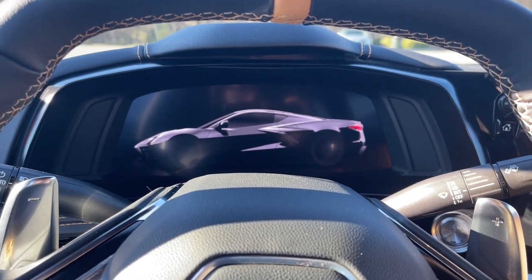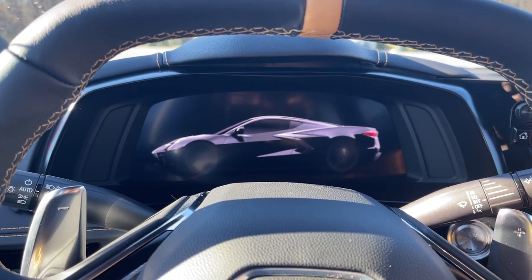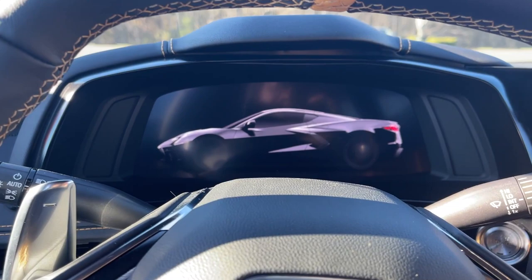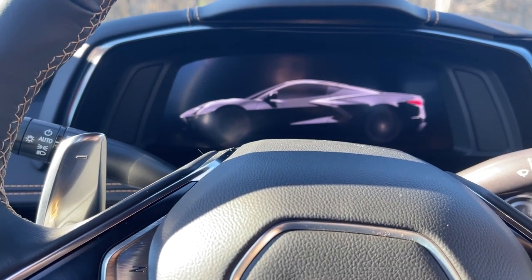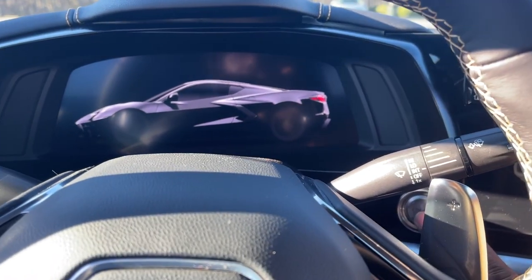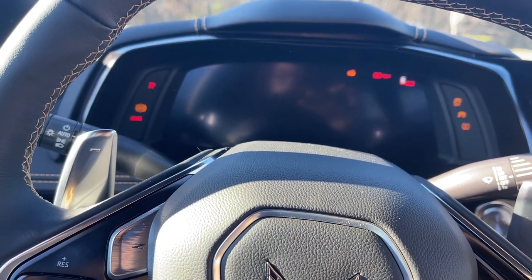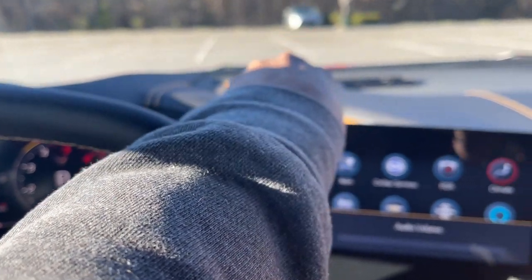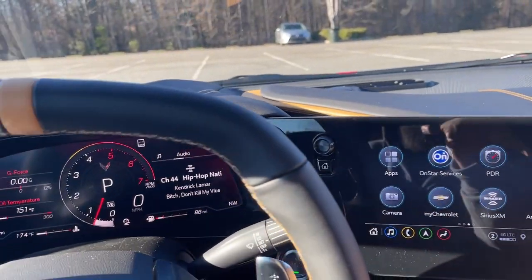Guys, that never gets old right there. The entry display never gets old. I love it. And you got the Corvette emblem over there, but that's an amazing display. All right, guys, so we're gonna start it back up so I can show you the front end lift. Make sure my volume's still down. We don't want no copyright, guys.